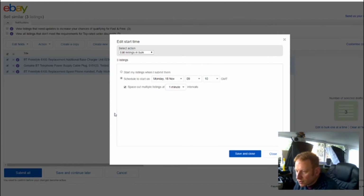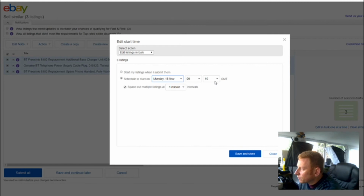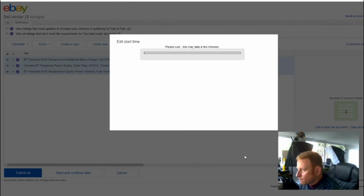And I think that's really important to help boost your store on eBay. So I could quite easily set this to Saturday, and then I'll have these three items going live on Saturday. But I will be doing that later on in the week. So I'm going to set them to go live at 9:10 today, which is in about half an hour's time. And they're going to space these three items out at 1 minute intervals. So one's going to go live at 9:10, next 9:11, and the next one 9:12. And then I will click save and close.